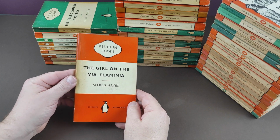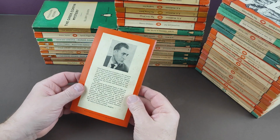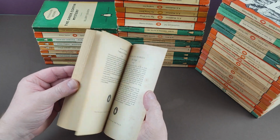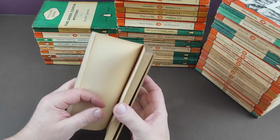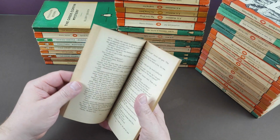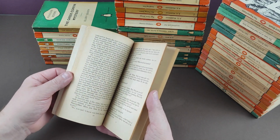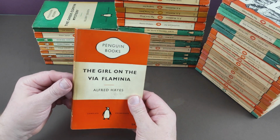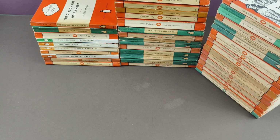So 1200 then, The Girl on the Via Flaminia, Alfred Hayes. Quite a nice sort of tight copy of that one. And this, for me, personally, is like the dream period for Penguin, in that the books are just perfect. They're so clear. I love the layout of them. They're easy to hold. This to me is paperback perfection. Absolutely perfect. I really, really love this period in Penguin's history.